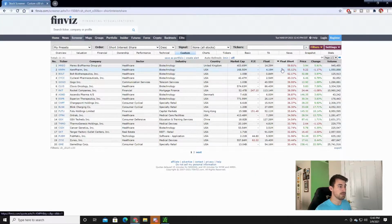So those are the main things you want to look for. You want to look at float, you want to look at float short, and you want to look at volume. And make sure that float short is sorted from the highest to the lowest.